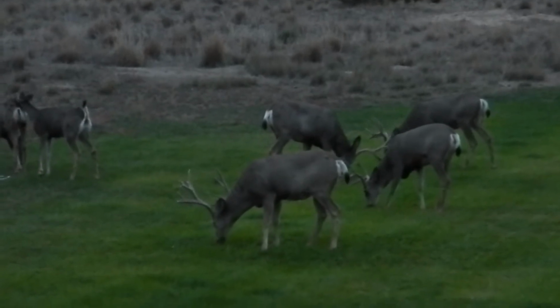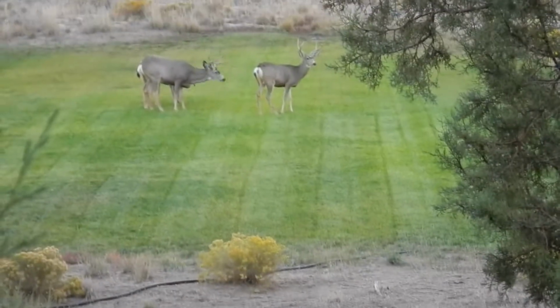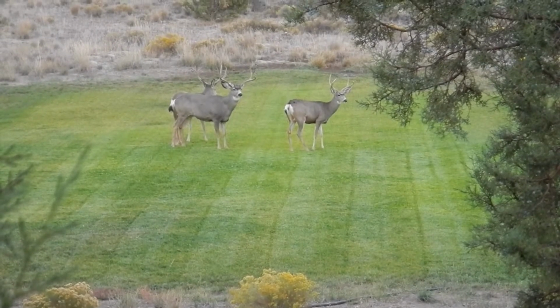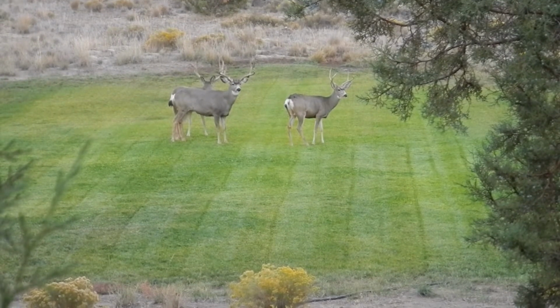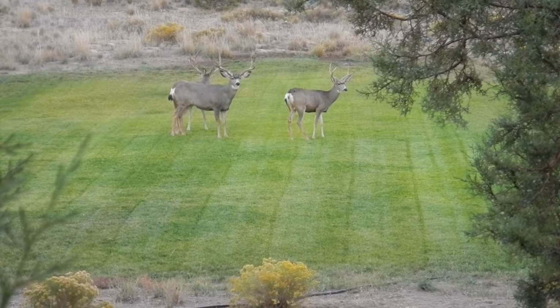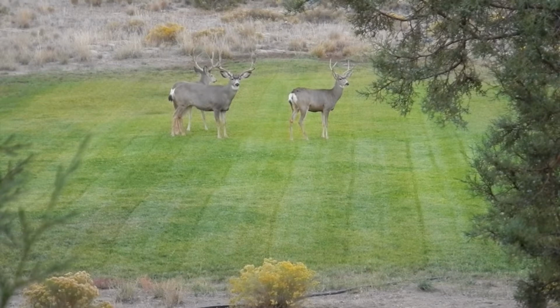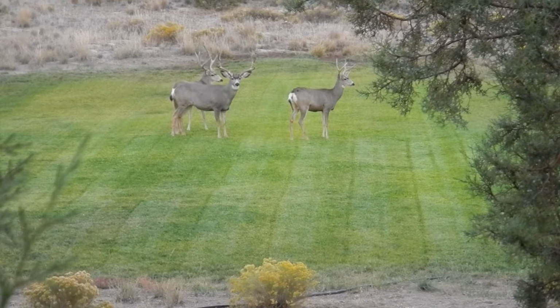And I'm just whistling at them to get them to put their heads up so you can see how big their racks are. And this is from how far away? I don't know, maybe 100 feet away. Yeah, maybe 100, 150 feet away.